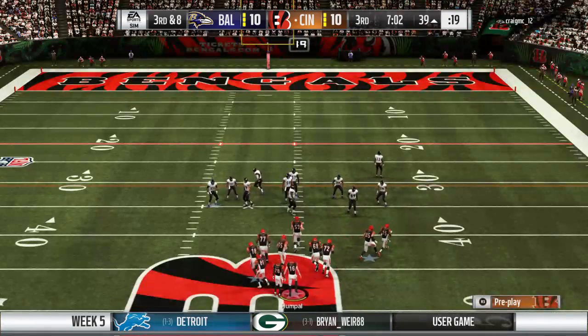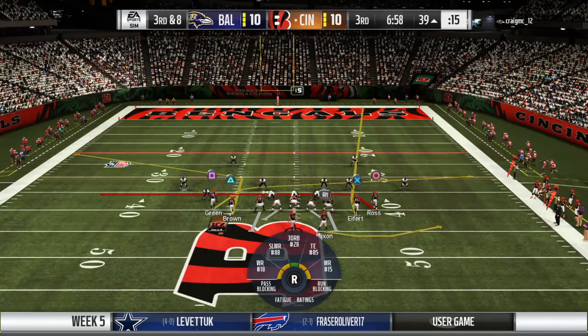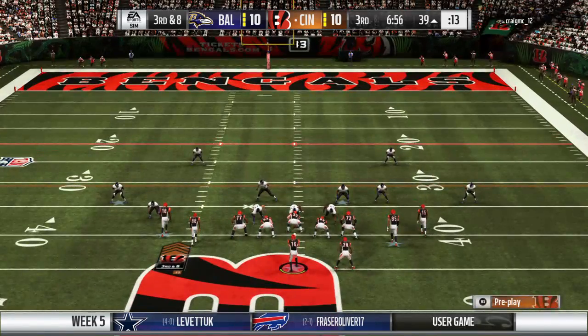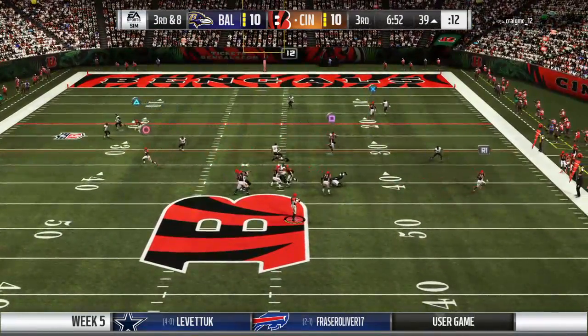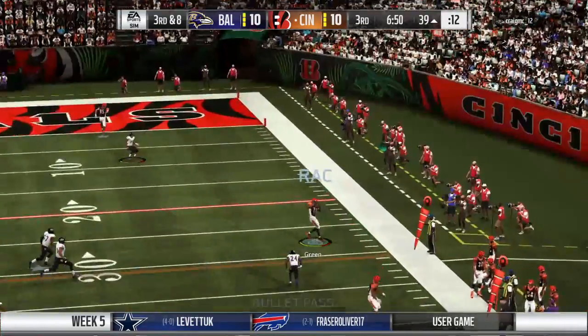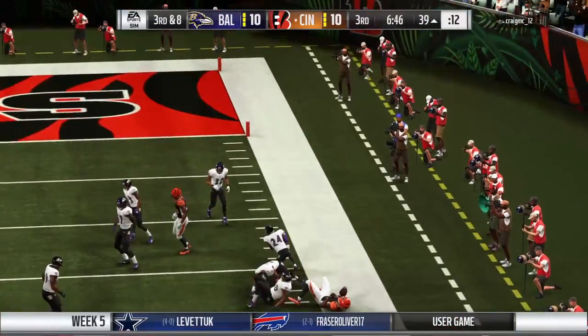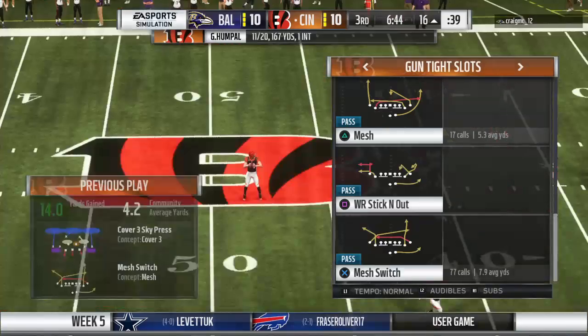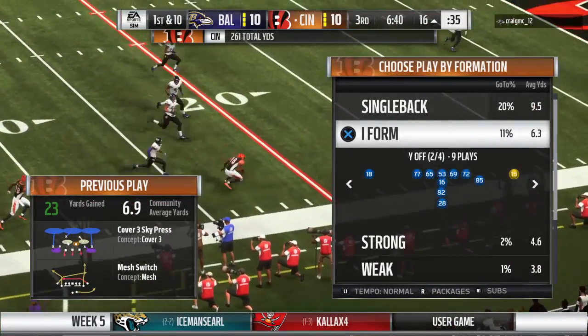Now the Bengals on third down, 2 for 5 to this point. This is 3rd and 8. Looking to throw. And able to find Green. And they'll wind up getting this one all the way down inside the 20. 23 yards on the play.